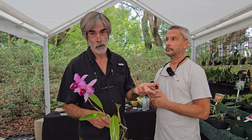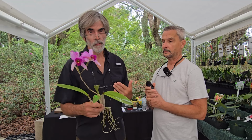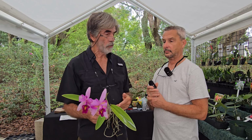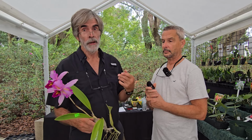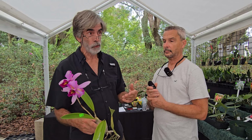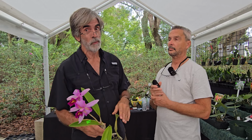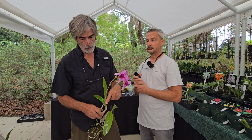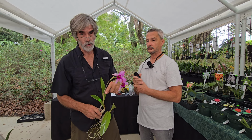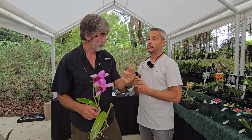So the plants like bright light. They like good air circulation, like all orchids do, especially the ones coming from the mountains. So that's it: bright light, good air circulation, humidity when the plant is growing, lots of water when the plant is growing, and a lot less water when the plant is resting. The flowers usually appear after the sheath is dry, which means they produce a new growth, then they rest, and then they flower.